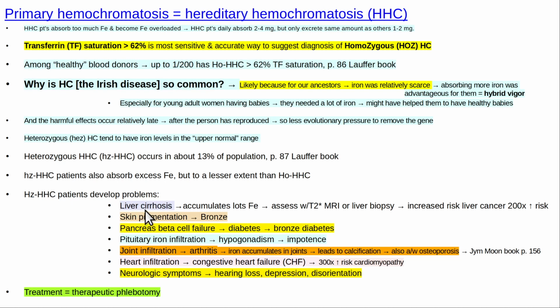They'll often develop liver cirrhosis, and that'll often cause them to die. They have a markedly increased risk of cancer on top of that cirrhosis. It's a bad combination, liver cirrhosis and high iron. Skin pigmentation, the skin becomes bronze-like, and they often have diabetes from pancreas beta cell failure, so it's called bronze diabetes. We talked about pituitary iron infiltration causing hypogonadism and impotence. They'll also get arthritis, heart failure, a lot of bad stuff.